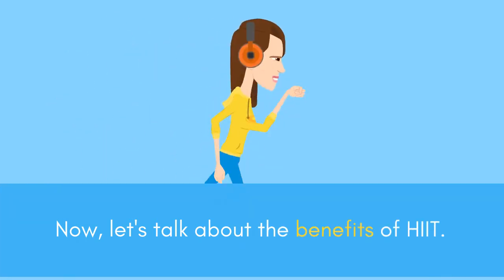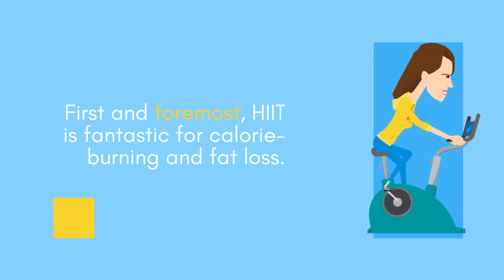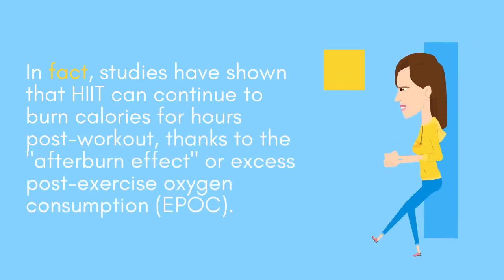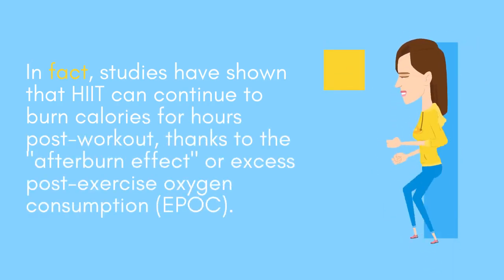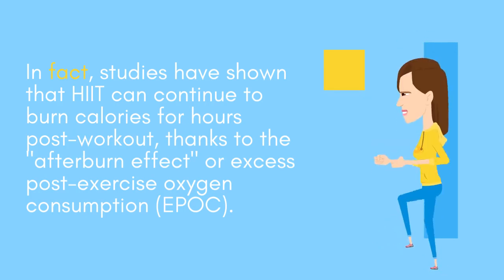Now, let's talk about the benefits of HIIT. First and foremost, HIIT is fantastic for calorie burning and fat loss. The high-intensity efforts during the workout boost your metabolism, allowing you to burn more calories both during and after the session. In fact, studies have shown that HIIT can continue to burn calories for hours post-workout, thanks to the afterburn effect or excess post-exercise oxygen consumption, EPOC.